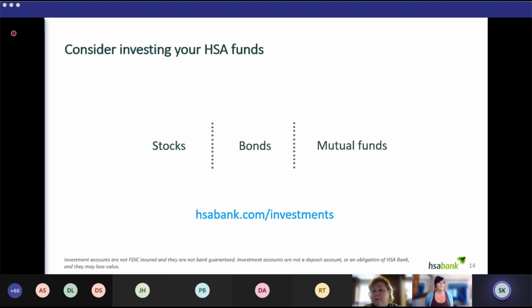Now, one thing to keep in mind with our investments is our debit card does not recognize your invested dollars. So let's say you have $5,000 in your HSA, $1,000 in cash and the rest invested. You have an upcoming procedure that's going to be $3,000. Now we know you have that balance in your HSA, so you swipe your debit card, it will be declined because it does not recognize the invested dollars.